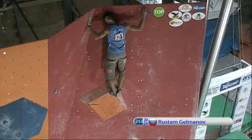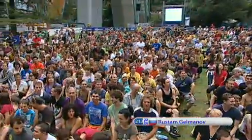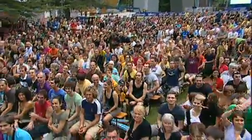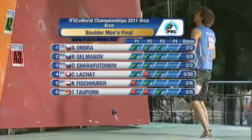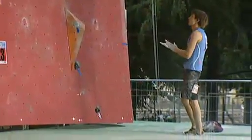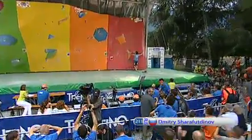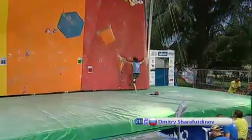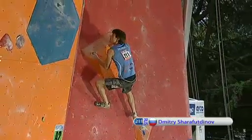Russian number two on his way out. Current leading man, Dmitry Sharafutinov, says with the fingers of steel. See if his fingers of steel can hang on here. Scoping it out one last time before he jumps on, making sure he has his banner right. Looks like he's going for the jump. Nailed it, first try. Excellent.